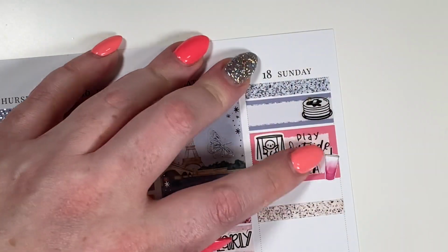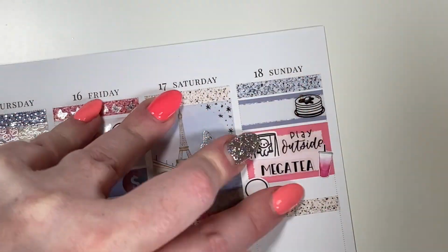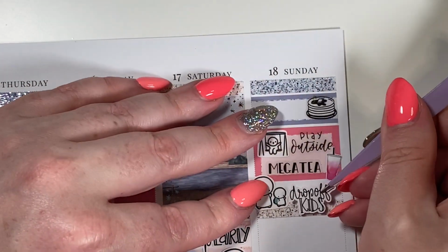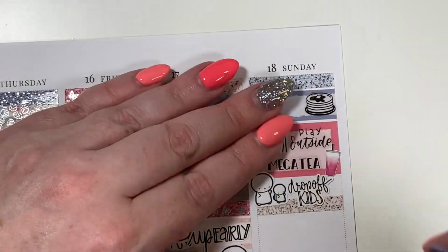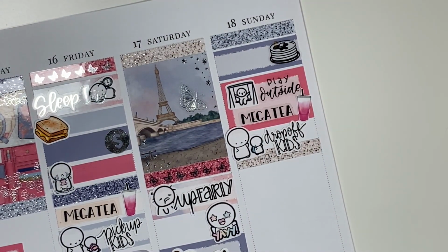Same dealio here. And then for dropping off the kids, another one of the Coffee Monsters Co. pick up and drop off with my drop off kids script. I need to make more of these too. Then after that, we went to Walmart on the way home because we needed to pick up a few things before he went back to work. So I'm gonna use just a little thing.